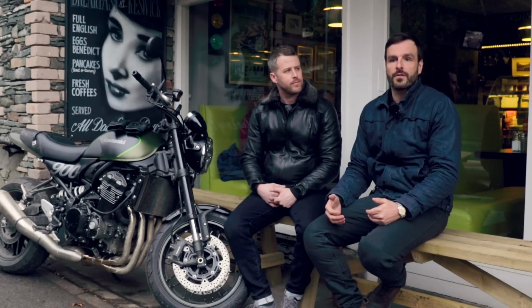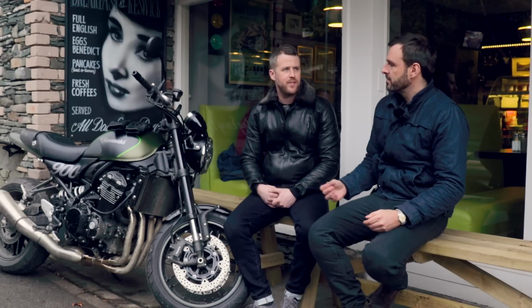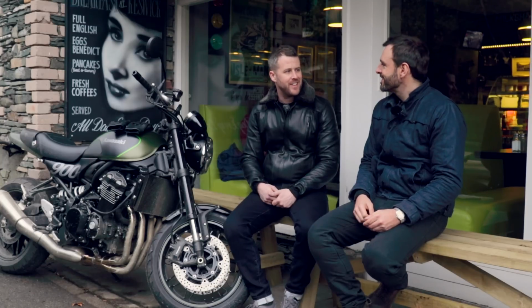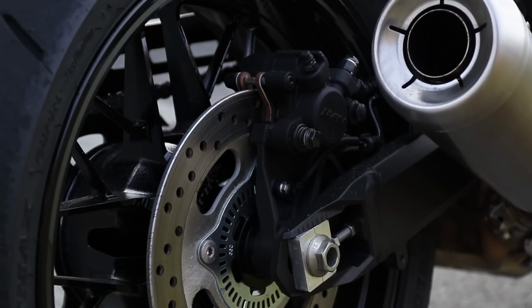I felt super confident on the bike, and it's not something that I always feel when I get on a brand new bike. Oh, you feel at home, don't you, straight away? 100%. It's so easy to ride. I mean, power's really linear. There's no surprises, is there? No, inline 4. Brakes are good. Brakes are good. Suspension's plush.